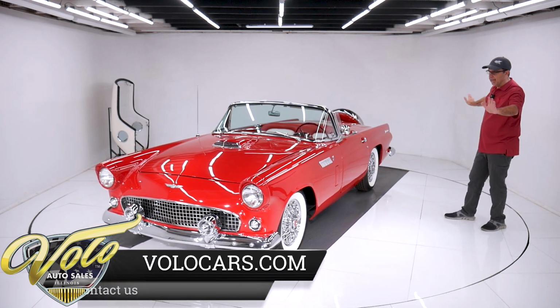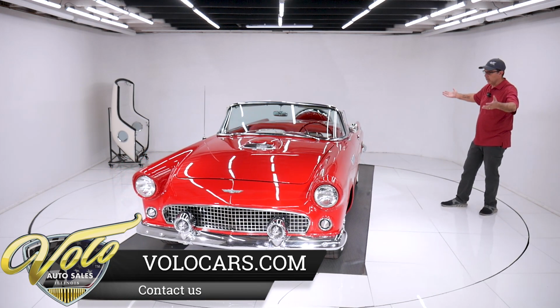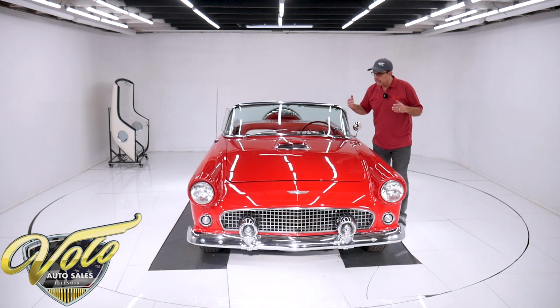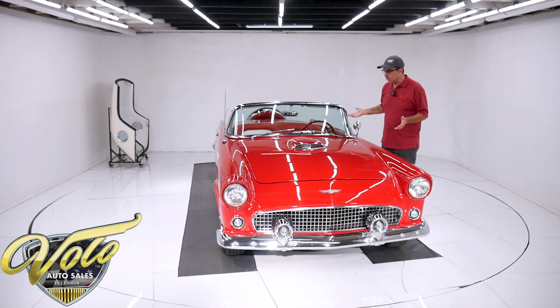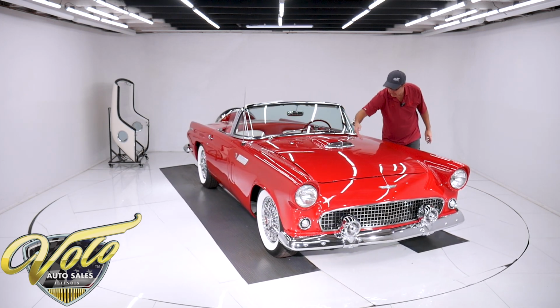So the body. The body shows amazing. I haven't inspected it yet, but walking up to it and walking around it, it's just stunning. So let's check it out. T-Bird was a sports car. It's a 2-seater sports car back then. This is a functional scoop here. The air goes into the air cleaner.